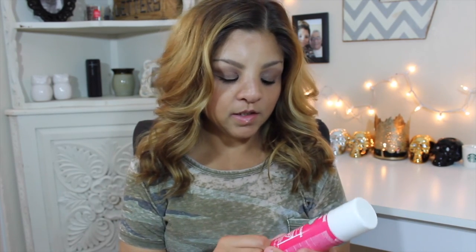This is the last hair product, and that is this little baby right here. She is a little sample size of a dry shampoo. I have dry shampoo, but I'm almost out of the one that I really, really like. So I started using this one just to give my other one a break, and I like it. It doesn't leave my hair sticky. It doesn't leave a residue. It works really well, and I've been loving this for dry shampoo.